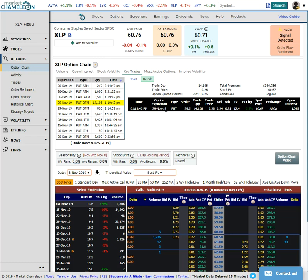It expires November 29th, at the end of this month. You can see it's the 59.5 strike, and the stock was around 60.67 at the time. So it's about a dollar from this price. You start to make money if it goes down to below about 59.25. This could be a hedge against a long position, or it could just be an outright bearish bet on this trade, or on this sector.